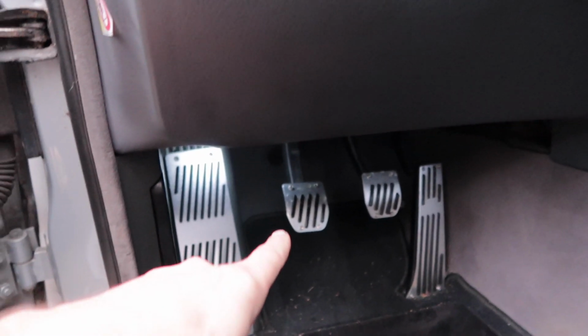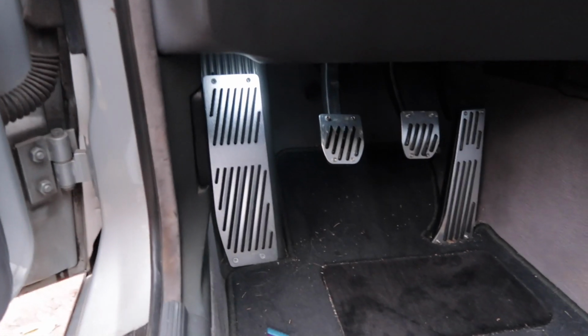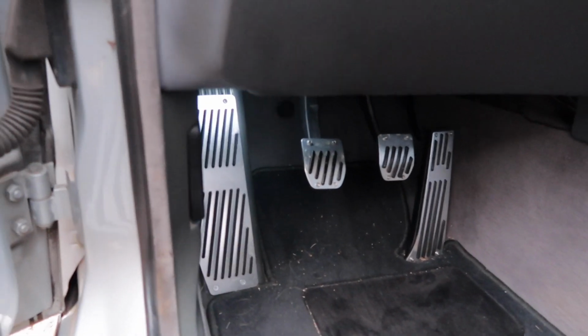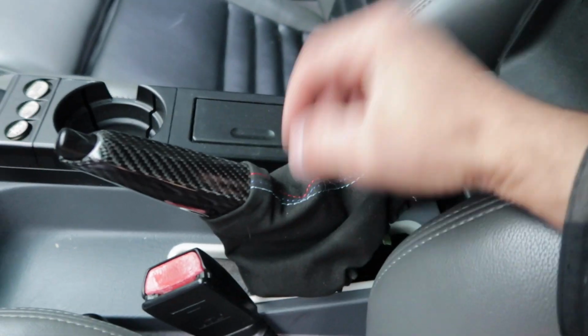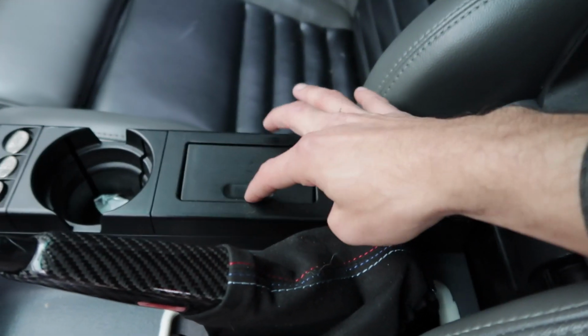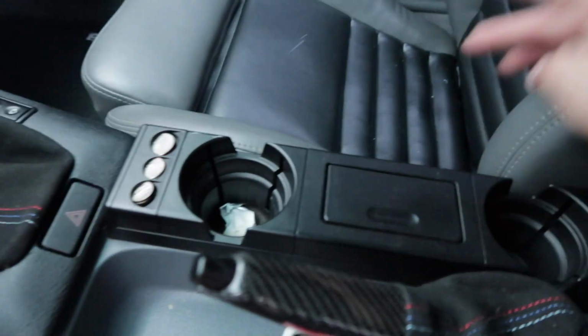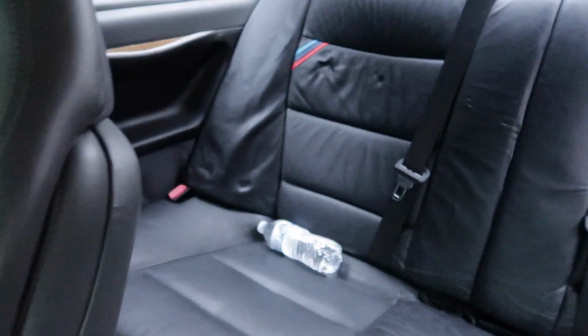We got pedal covers, which are pretty nice. Even the dead pedal, there's no branding on them. They're probably eBay or something, not AC Schnitzer. Carbon fiber e-brake pull with a suede boot that needs to be redone on the surround there. We got the center storage, which is a little messy, a little funky. Coin tray, and then the back seat is black. So the back seat is entirely black.